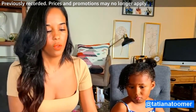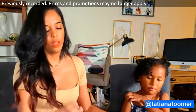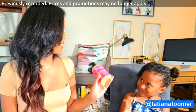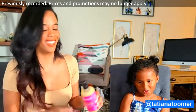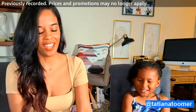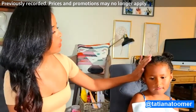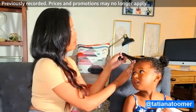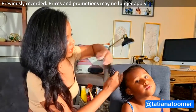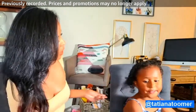Now, if you are looking for a little bit more of a stronger hold, Myal also has this honey and ginger styling gel, which, remember the first time we got this, you said it smelled like soda. And I explained to her it's honey and ginger. So I love this styling gel, especially when we are going to do a really nice hairstyle on her hair, because it slicks it down nicely too. It reinforces the curl and it doesn't make it crunchy or hard either.